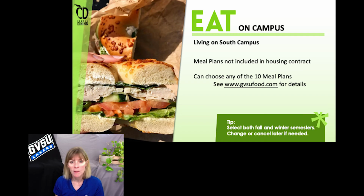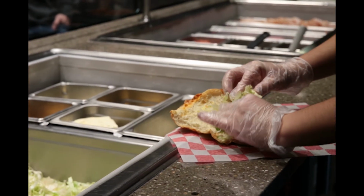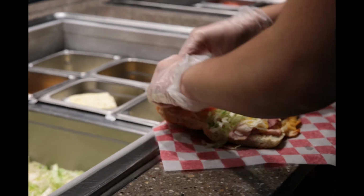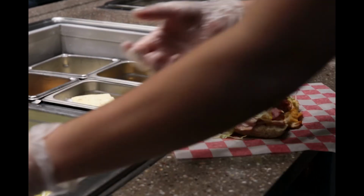For students who are going to live on South Campus, it's very different. No meal plan is included with the housing contract. That's because on South Campus, students have full kitchens, and we have no idea how much your student might like to cook for themselves, or maybe doesn't want to cook for themselves at all. Hard to know. Most students on South Campus do select some kind of plan, and we have many options. Some starting very, very small, and then also some like the Unlimited Fresh plan, which are very large. So choose what works best for your student.